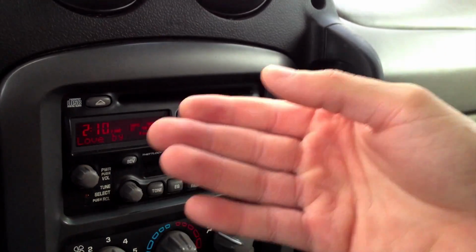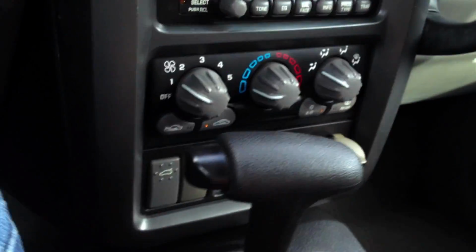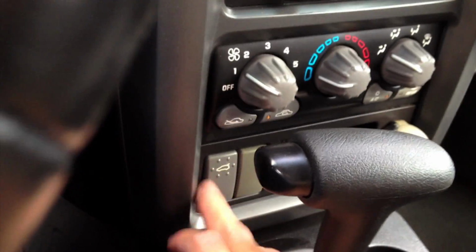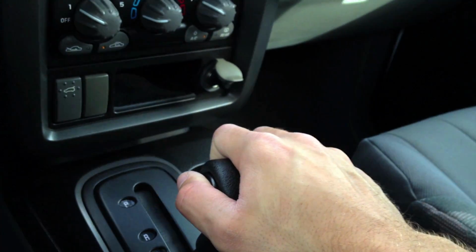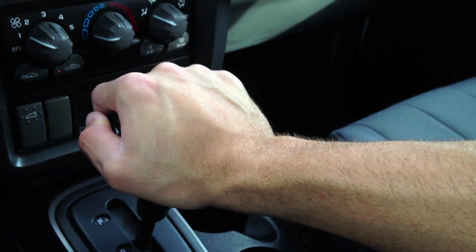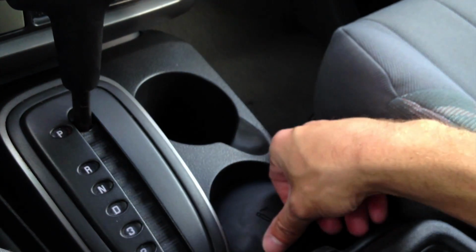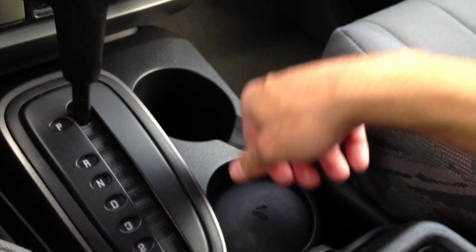Here's a radio, in-dash CD, cassette, climate control, power outlet. Unlatch the rear liftgate. These use a 4-speed automatic, nothing else. GM really didn't utilize more advanced transmissions in those days. Would have been a cup holder. They inserted an ashtray over here, but you can't really pick it out. Here is the center console.